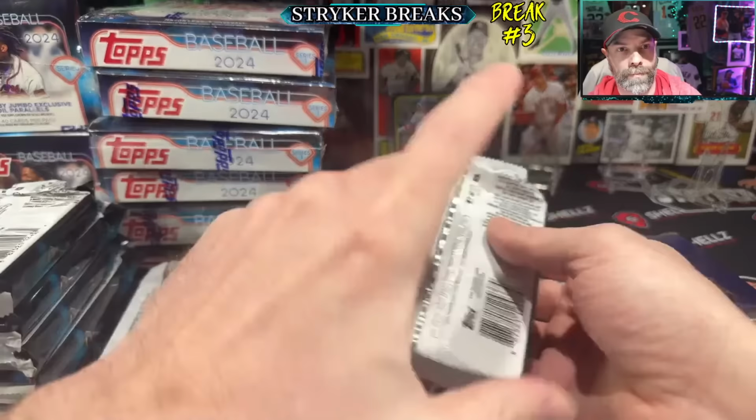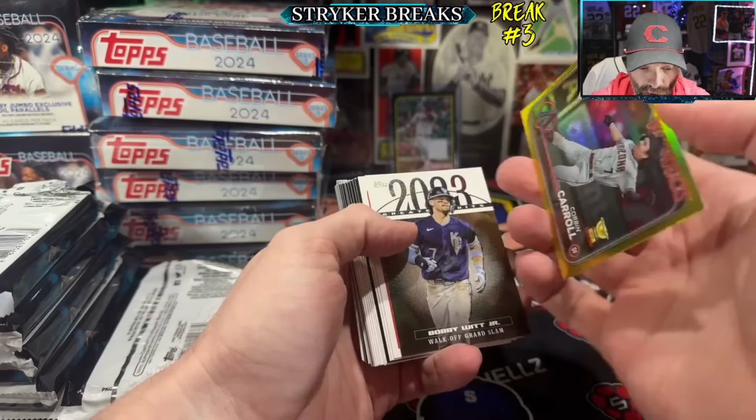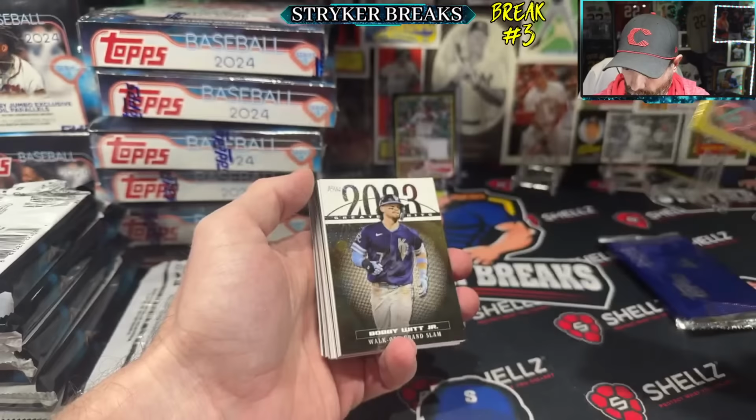Favorite card so far, asks Don. We got an Ellie De La Cruz HFA. That was a good one. I like that one. Hope I'm so lucky to pull a card that good when I do a case of my own. Corbin Carroll Cup card, gold foil.